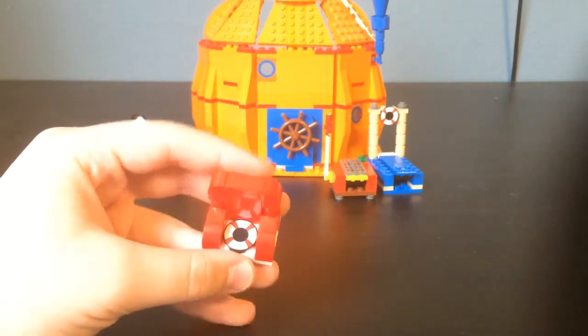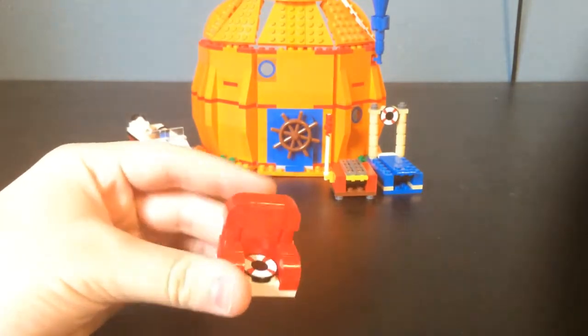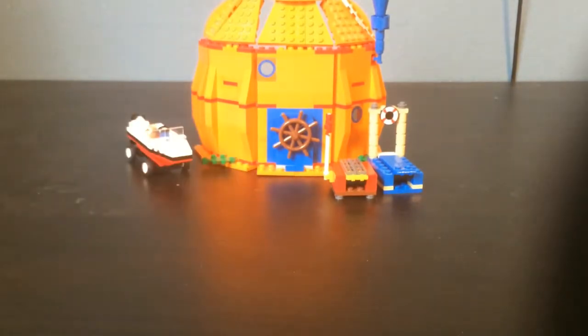And then they also have the lifesaver seat here. This is also a printed piece, not a sticker. Same with this piece over here. It's the same piece. That is also something I really like that they did.